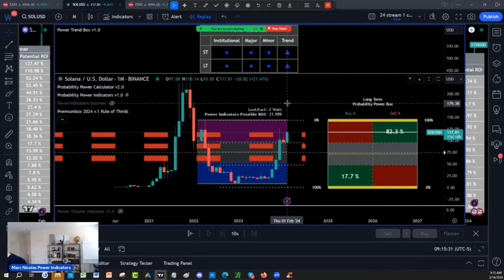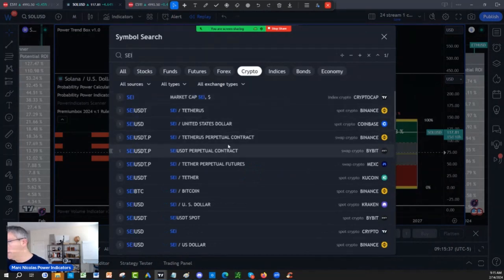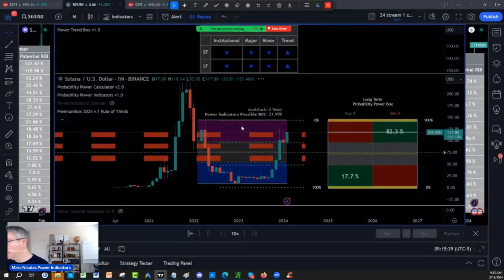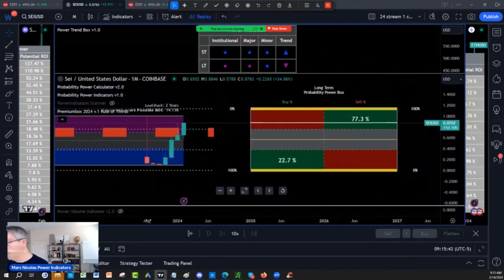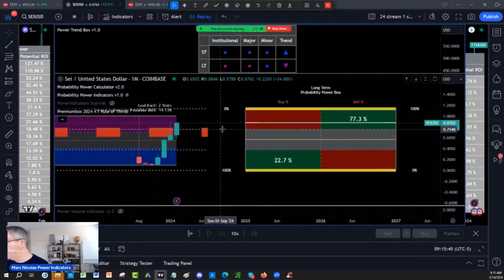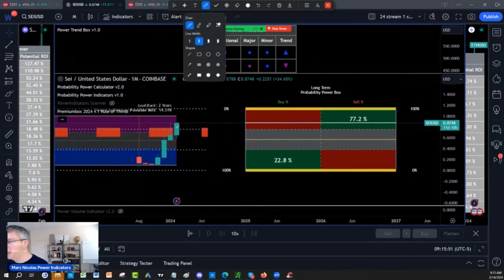Price target, we will go on CE. Layer ones, layer twos have been popular. CE has been flying. It's kind of a high market cap. Look, I'm going to make it fast on CE for everybody. 75 cents is a very important support target at this point on CE.